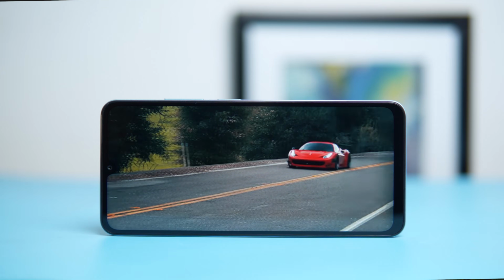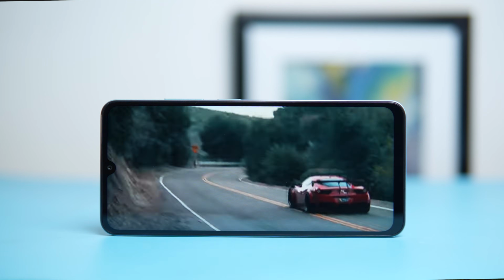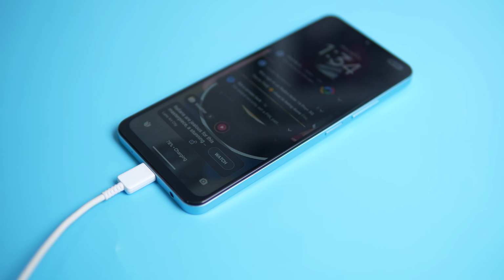The first con, 720p display. It's not the sharpest, especially for this large screen, 6.8 inches. You would expect at least a 1080p display in 2025, but I don't know. Another con is charging speed. 15 watts is quite slow. Yes, I know the battery is really big and the phone can last you 2 days, but let's say I'm in a hurry and I need to charge my phone. Believe me, 2 hours is a lot.